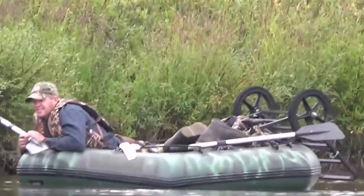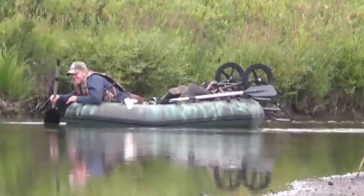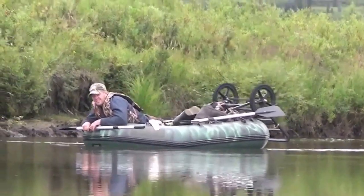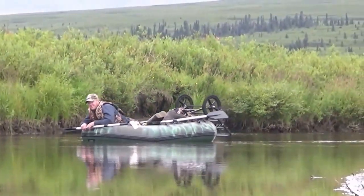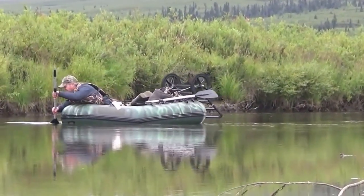Hopefully the rapids won't knock him out of the boat and drown him. His wife would not like that. Nor his daughters. He's got his life vest on though. Look at that. Boat safety, y'all. Gun safety, boat safety. It's all important. All about safety. Yep. Especially out in the wilderness.